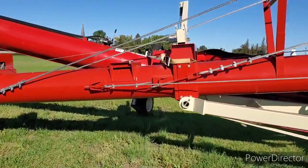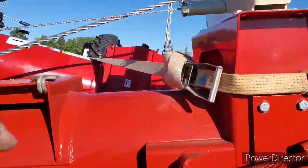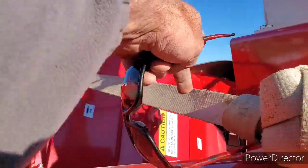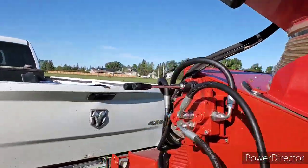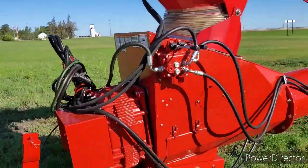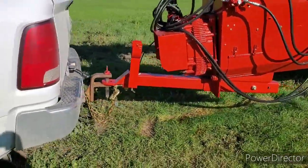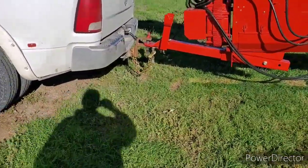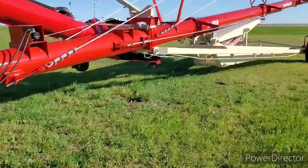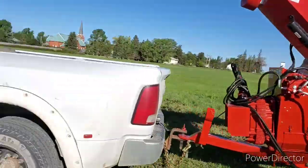I've got an extra ratchet strap put on over the swing away, so that doesn't get to bouncing. They're telling me that it's 2,000 pound tongue weight, so I'm hoping we don't have any issues with our hitch. Now it's just to get the heck out of here and get going.